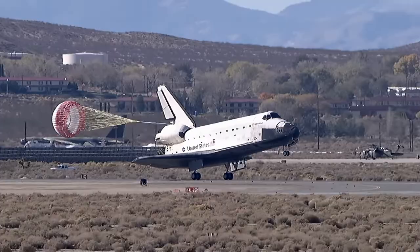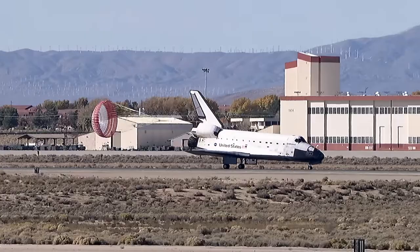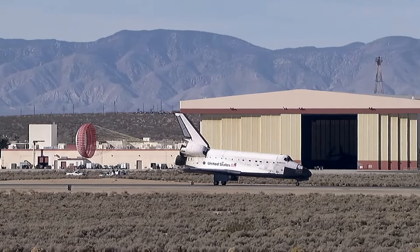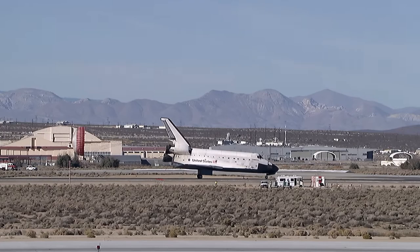Deploying the drag chute that will help slow Endeavour on the runway. Nose gear touchdown. Final reveal for Endeavour's home improvement to the International Space Station mission is now complete. 124th Space Shuttle mission, 27th Shuttle mission to the station, and the 22nd mission for Endeavour.